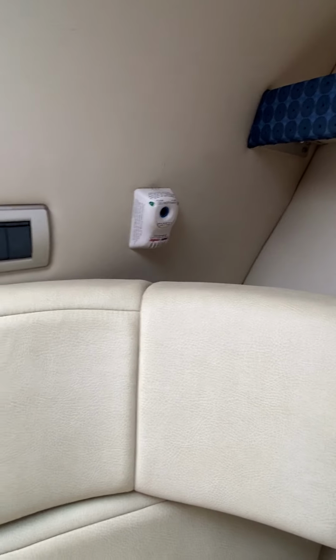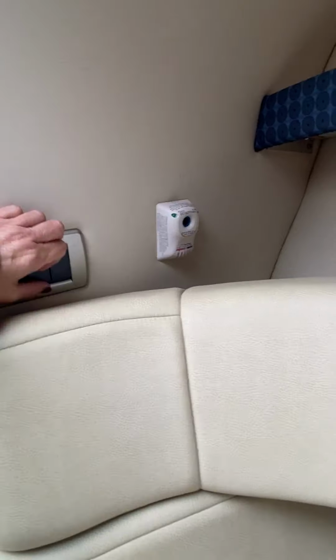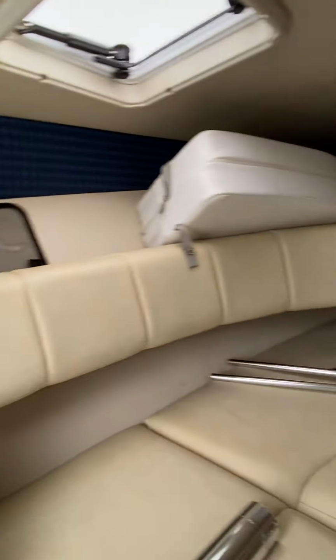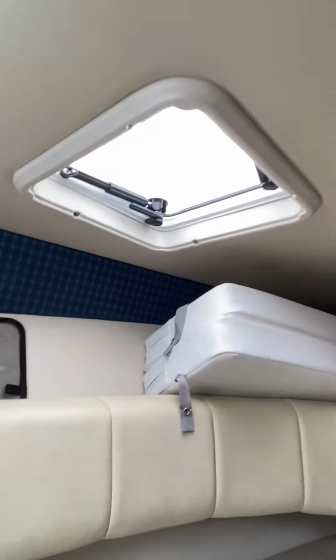You do have the carbon monoxide detector for down here. You've got your lighting. Some hooks. Of course, you've got your pop-up windows as well.